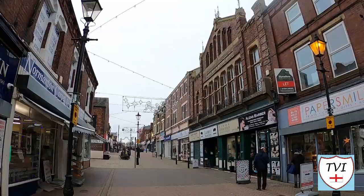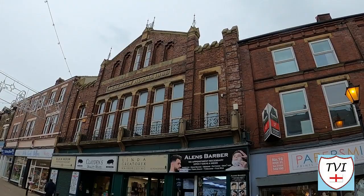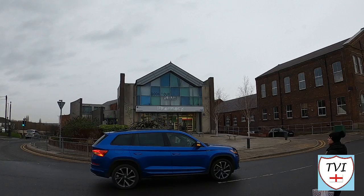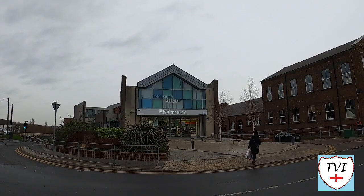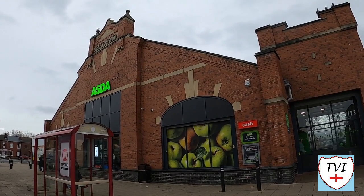What you're looking at now is the assembly rooms built in 1889. In 1910, a cinema licence was granted for shows in the main hall. By July 1912, these were being presented more formally by Messrs. Dubito and Buxton, who provided a mixture of variety and films as the Picture Palace. The Asda supermarket is really interesting. Look above the sign here, you'll see it says the word baths.